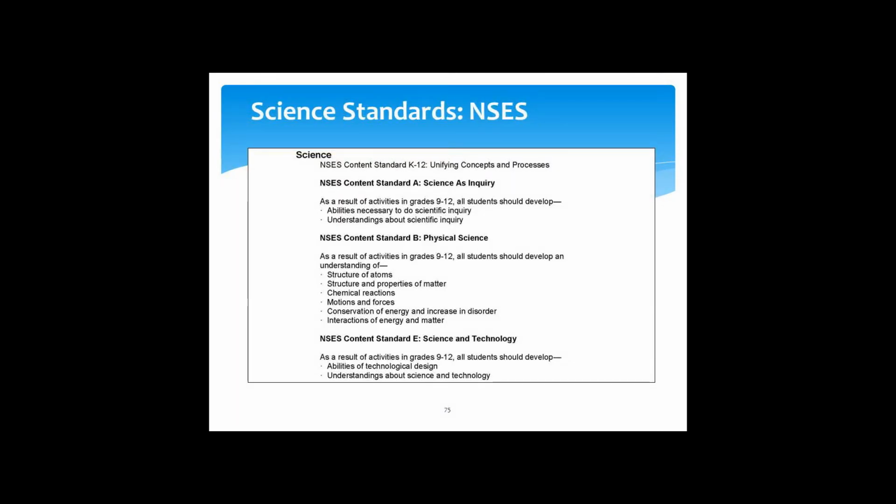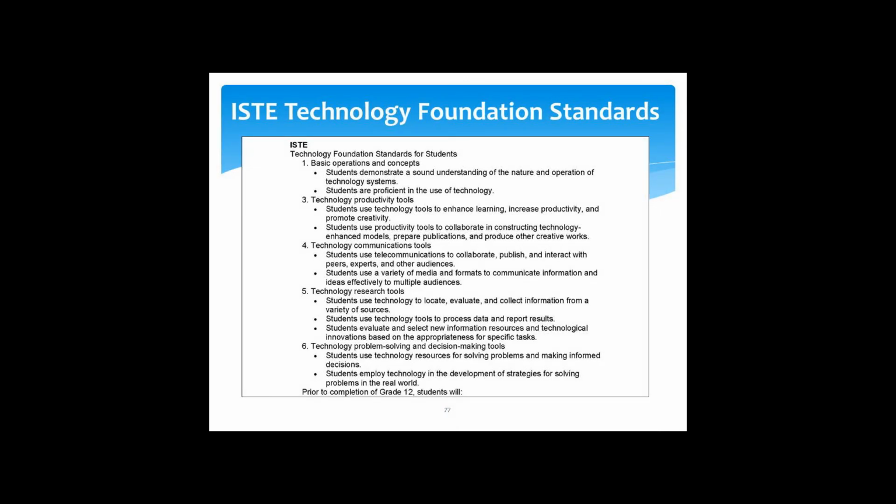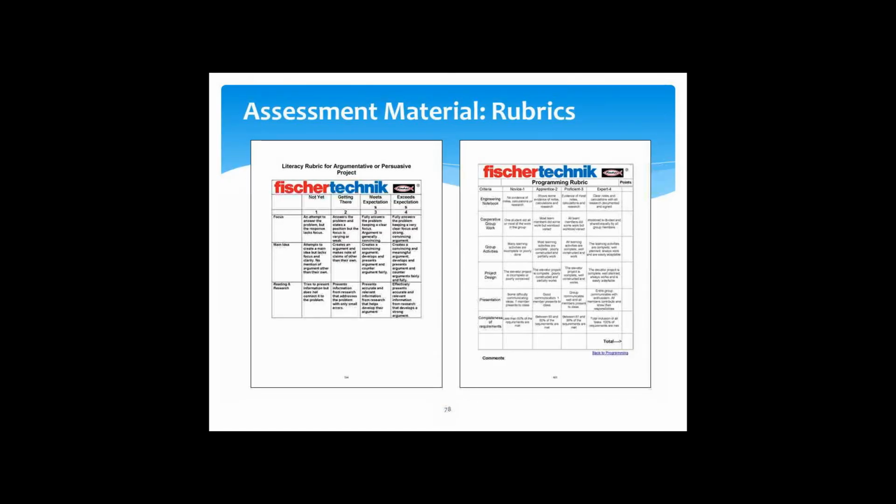Next up, we have science standards, beginning with the NSES content standards for K to 12, the standards for technological literacy, and that's followed by the ISTE Technology Foundation standards for students. Next is an assessment section with links to both general course rubrics as well as rubrics related to that specific theme unit.